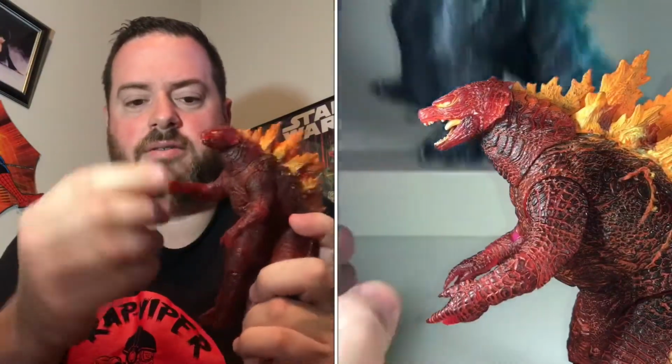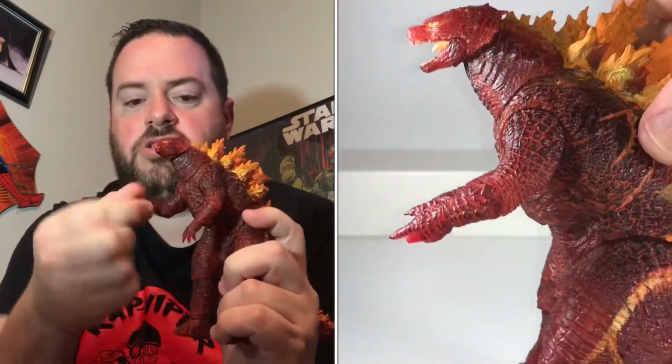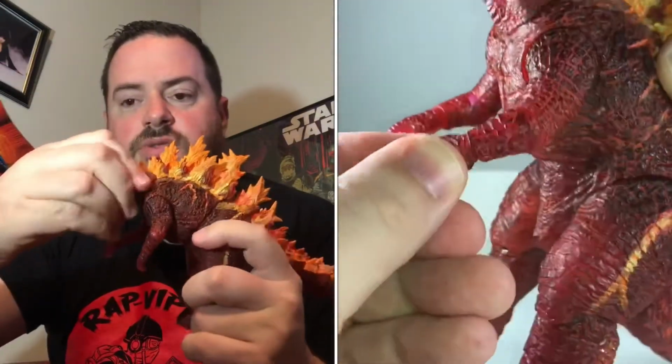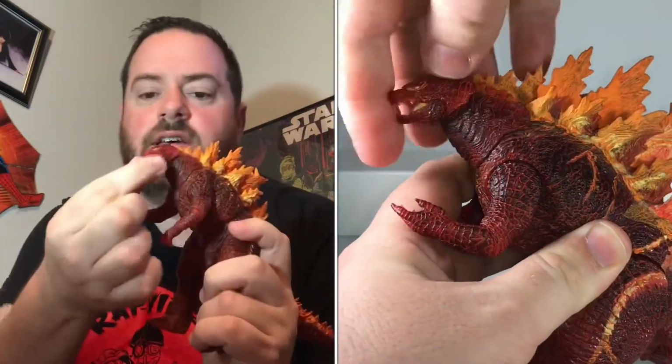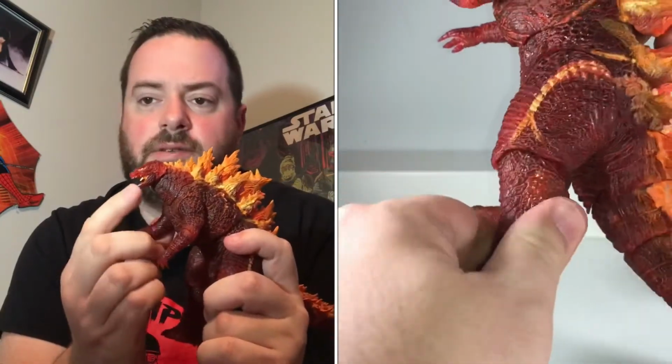His arms go up and down. He turns at the elbow. He's got some good range of movement at the elbow, actually. His wrist turns. He turns at the waist. He's got a joint at the neck, but it's really hard to turn because of the fins. His head also turns. And then, as advertised on the box, he's got the hinged jaw, so you can see his little tongue in there when you open his mouth.